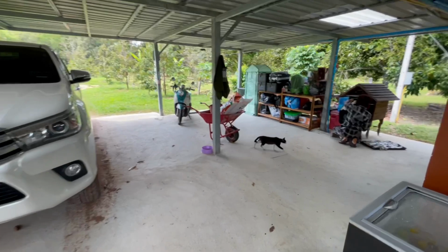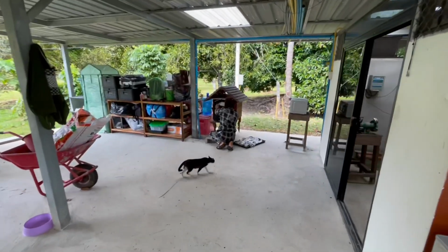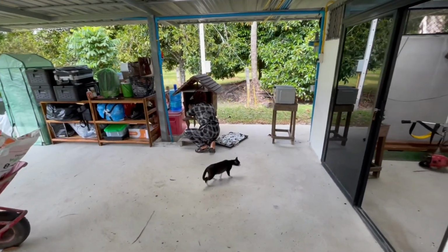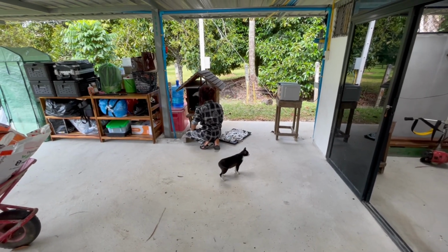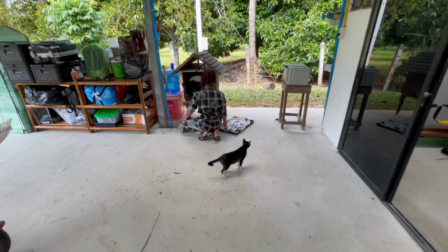Right, so we're over here at the farm now. The cat is here with us. So we just brought the cat. Is the cat not going back then? Is that it? No, yeah. So if we do stay here, then the cat is here permanently now. So this is its new home.